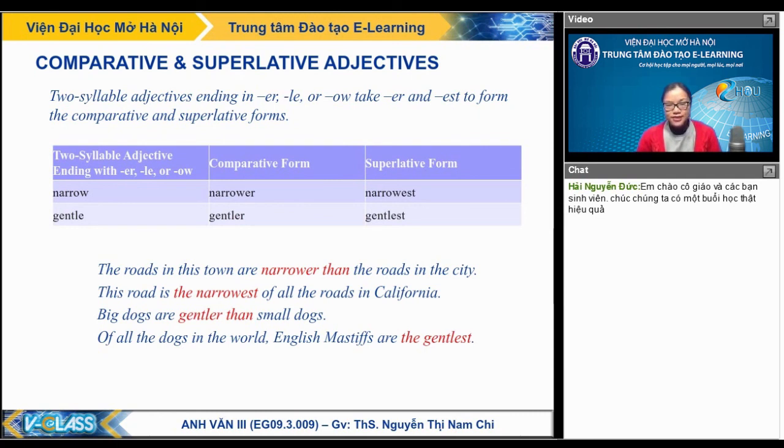Two-syllable adjectives ending in er, le, or ow take er or est to form the comparative and superlative forms. For example, narrow, narrower, narrowest, gentle, gentler, gentlest.